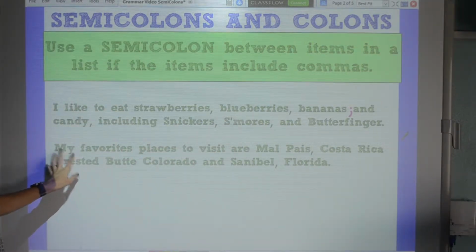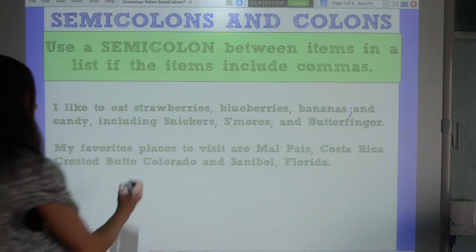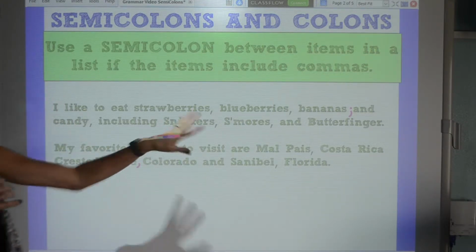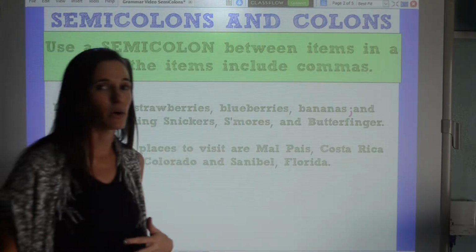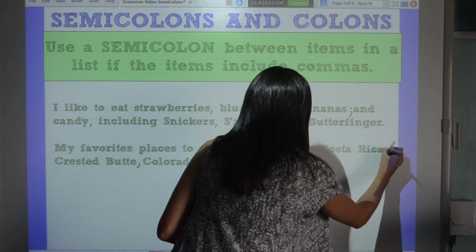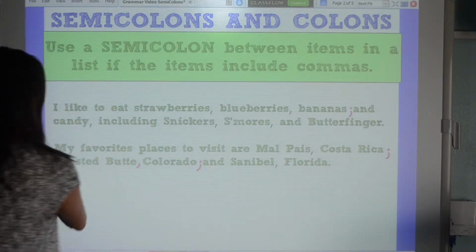Another example. My favorite places to visit are Malpais, Costa Rica, Crested Butte, Colorado, and Sanibel, Florida. I missed a comma right here, adding that in. But when I'm separating these different places, I want to use a semicolon instead of a comma because it makes things a little bit less confusing. I can put a semicolon there, and I can put a semicolon here.